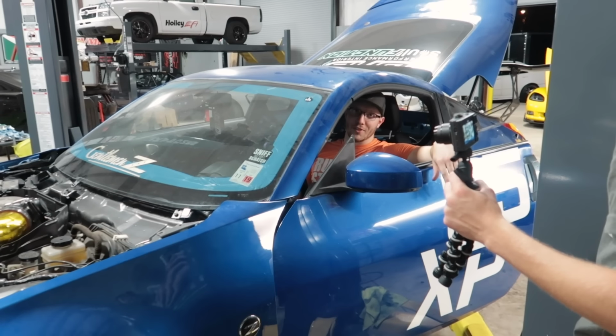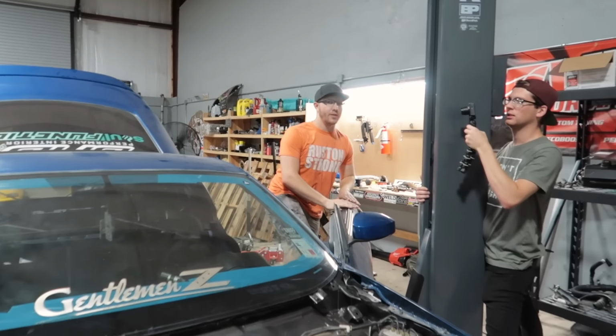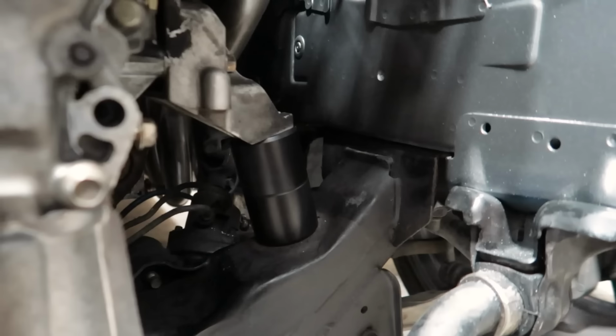Those motor mounts are scary. Oh, they're stiff. I can feel the whole car vibrating and it's not even running yet. That's awesome. Yeah, Daniel put in completely solid motor mounts.